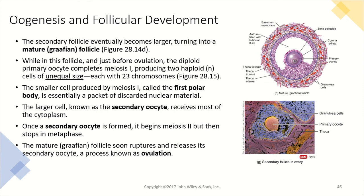The larger cell that results from meiosis 1 is called the secondary oocyte, and this is the one that receives most of the cytoplasm from that cell division. Once a secondary oocyte is formed, it's going to begin meiosis 2, but then it's going to stop in metaphase. The mature or Graafian follicle is going to soon rupture, and this releases that secondary oocyte. This whole process is known as ovulation, the rupture and release of our secondary oocyte. You can kind of see it here, our secondary follicle. It's kind of cool looking.